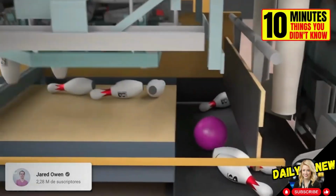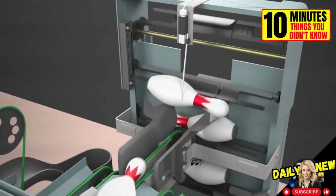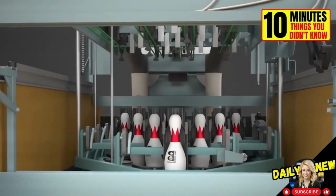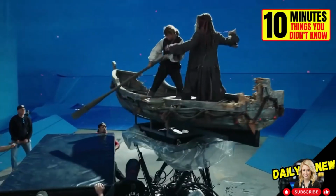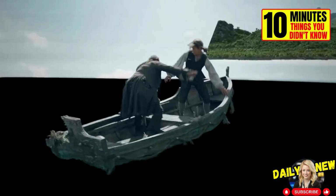This is how the bowling machine works. This is how they filmed this scene in Pirates of the Caribbean. This was the set full of blue screens which helped animators simulate that the actors were in the ocean.